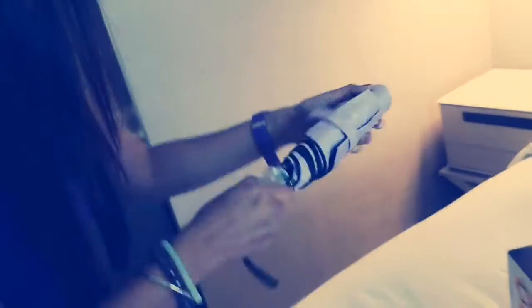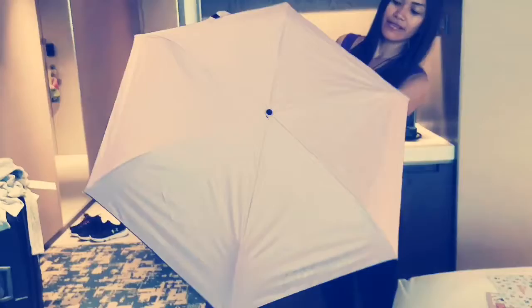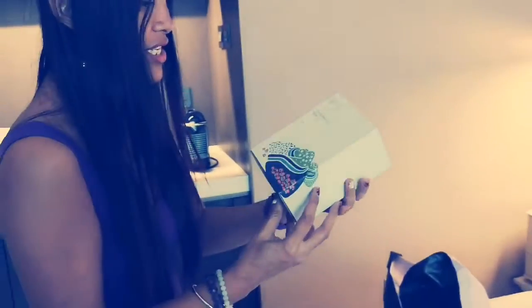Wow! Minabuksan ko talaga umbrella. So nice. So cute. Can you show it to us? Yeah, it fits in your... I know. It matches your top. Thank you. Ang ganda. And then we have this cute Oriental Beauty tea.